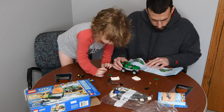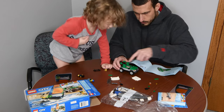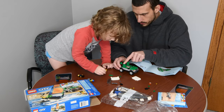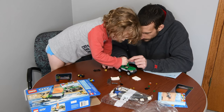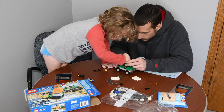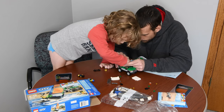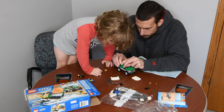Let's see. Here, it goes right here. Can you put it right there? I'll put the one over here. No. This one. Can you put that right there? Put it right there for me. Now put it over here. Now it goes right here. Okay. Yeah, just like that. Good job, buddy. Yay.